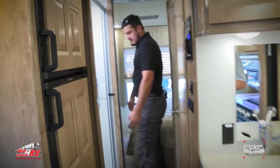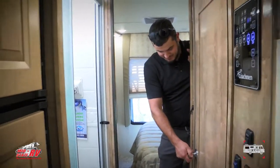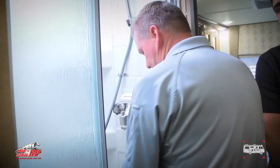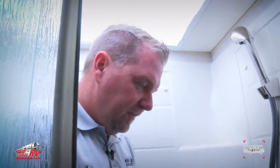It's got a split bath. I bet you can't fit in that shower. Oh, I'm going to try that. I think I can. I'm 5'11". Let's see here. So, on a Class C, to have a split bath is awesome. This really is kind of the biggest arrangement you can have.